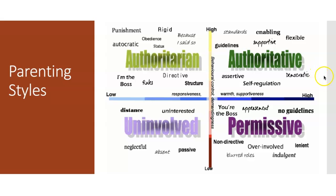And what you have here is a parenting style that is very high in behavioral control and demandingness. It's also very high in warmth, supportiveness, and responsiveness. So these are parents that do set rules and guidelines, but they are going to be flexible with those. So although they set them, they adapt as needed. They also tend to set very reasonable expectations, and they will explain why they have those expectations or why they are setting the rules that they are.